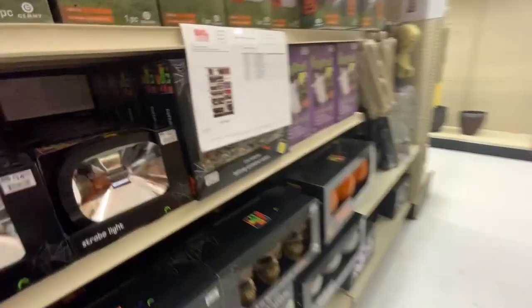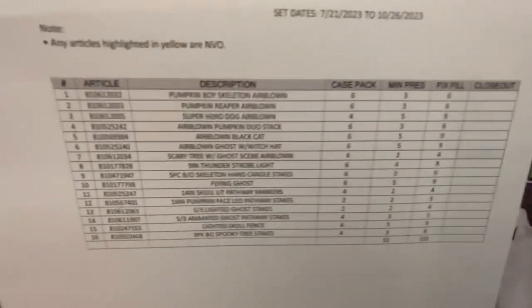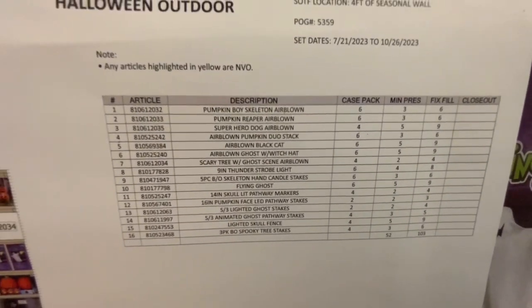Yeah, this is what Spirit has. This is exactly what Spirit has. Look, they list the items here. It's literally like the manual.